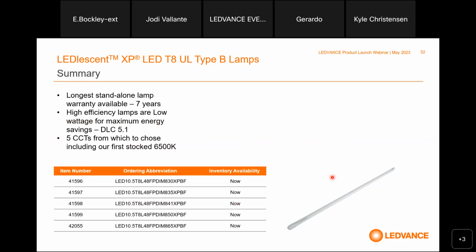So as I mentioned, this is net new, so it is not replacing anything. We will be stocking 6500K. I forgot to mention that as well.